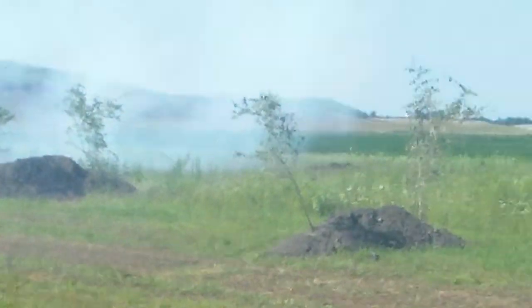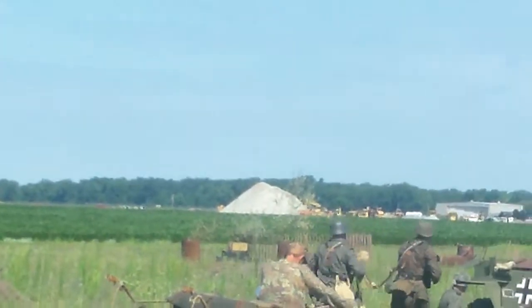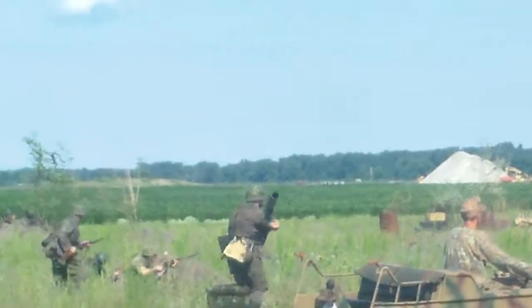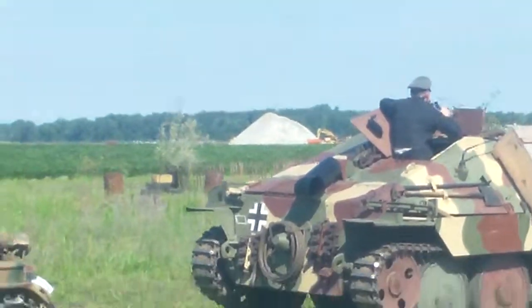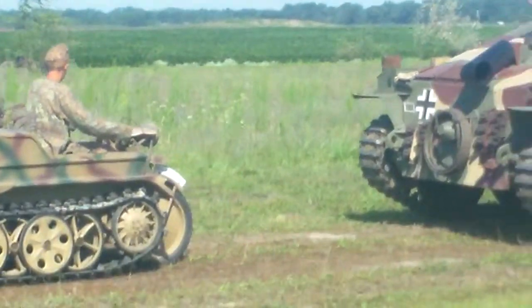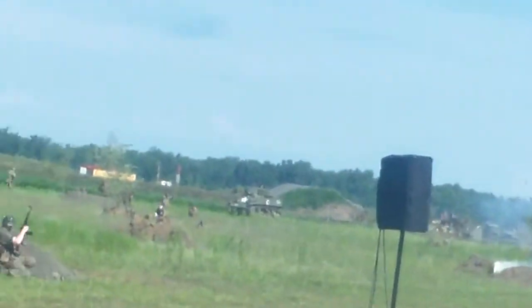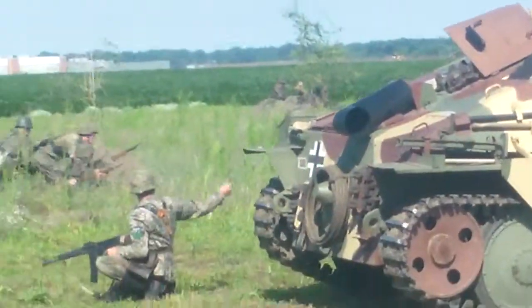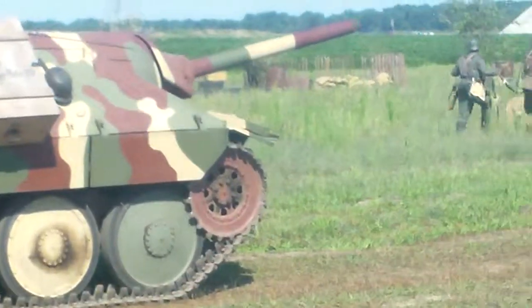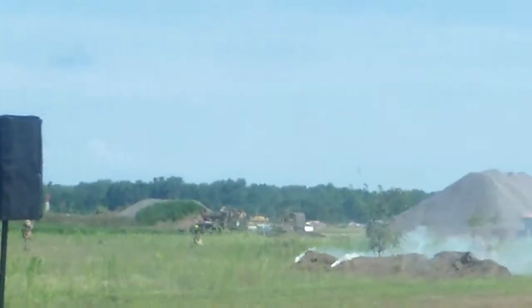Now here comes to the rescue the armored column. The Americans must have radioed in for some help, and now they're engaging the Axis forces. This kind of balances the engagement at this point. There you go. The Stuarts finally came in. The Americans would sure love to have some air support out here.